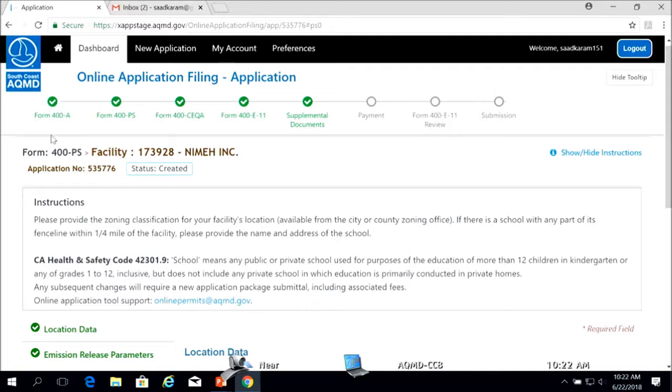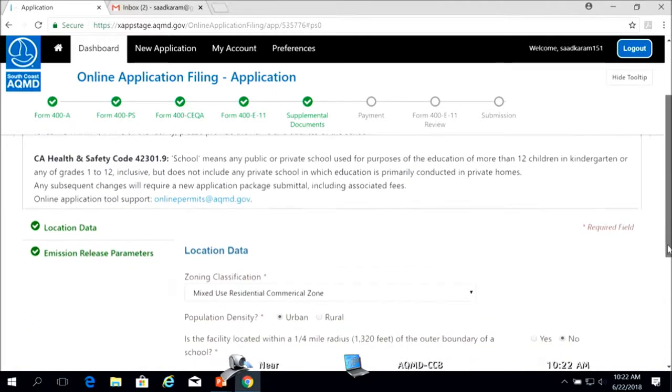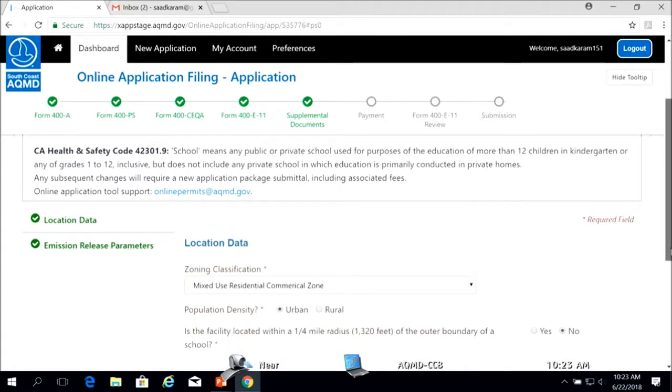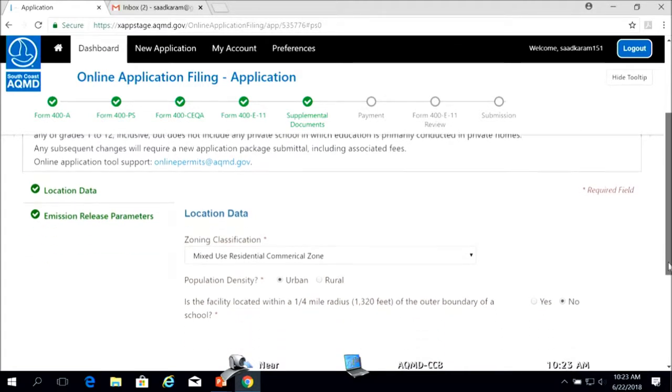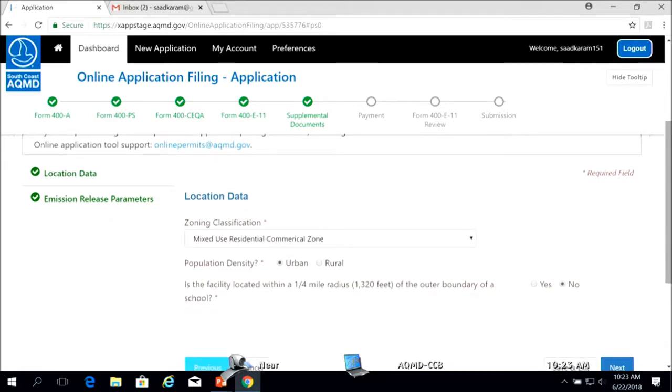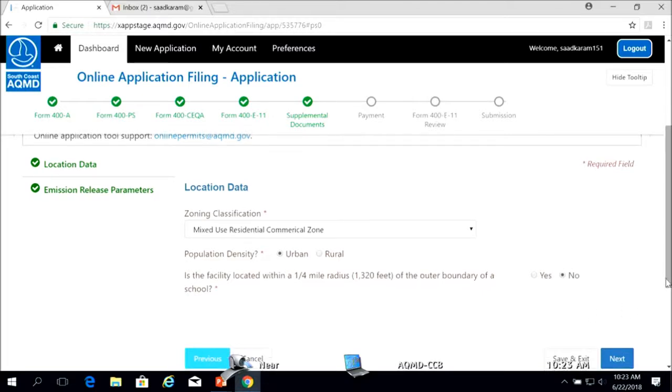Obviously, all these have been pre-populated, and we're going to go to the 400PS form right now, which is the stack information. Stack information would have had two pages, one with location data, one with emission release parameters. Right now we're on location data. You would have had to respond to the zoning classification information and whether or not there was a school. Now we have our GIS information, which would have checked for a school. Had there been a school, it would have located the school and listed it down here at the bottom.